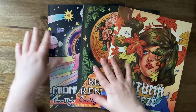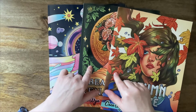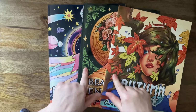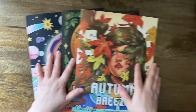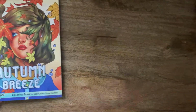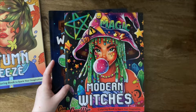Those are definitely the type of books that I want to see more from Coco Wyo, and if they come up with stuff like that, I am going to purchase, because those are exactly what I want from them. So those are my absolute favorites. Like I said, I will keep and I will color in the rest of the books as well.